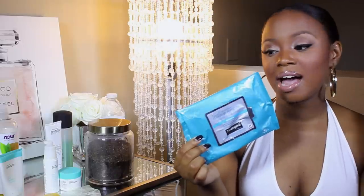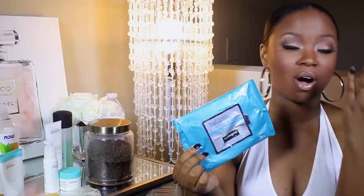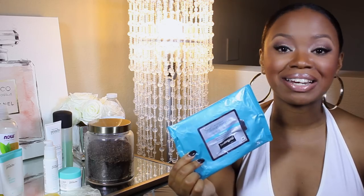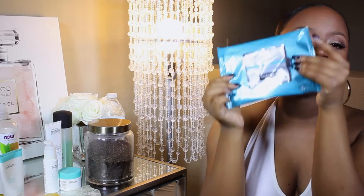For example, if you come home really late and you just don't feel like washing your face, I would use about two of these just to make sure my makeup is all the way off, since I'm not about to wash my face because I'm so tired. My skin feels clean and it feels like it's breathing because it got rid of all that makeup, all that residue. My pores feel like they're breathing, like they're pulsating, after using this. So I love this stuff.